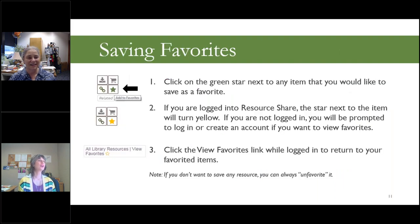Okay, so I said that you can apply for a Resource Share account, and one of the things you can do with that is save favorites. So if you really like the document I showed you before, risk management, or any of the others, once you create an account, which you just click on create an account and follow the steps, it's free, of course. Once you're logged in, click the little star button and save it as a favorite. Even our partner resources, you can save as a favorite while you're in Resource Share.